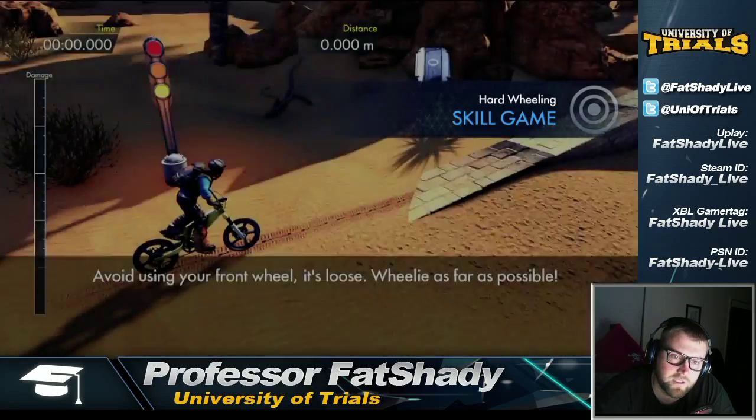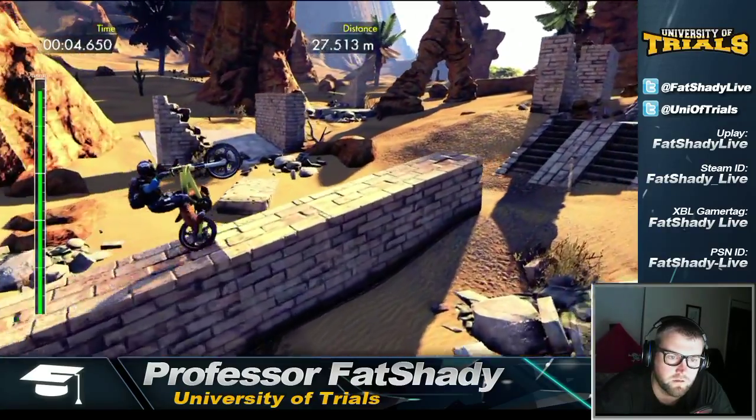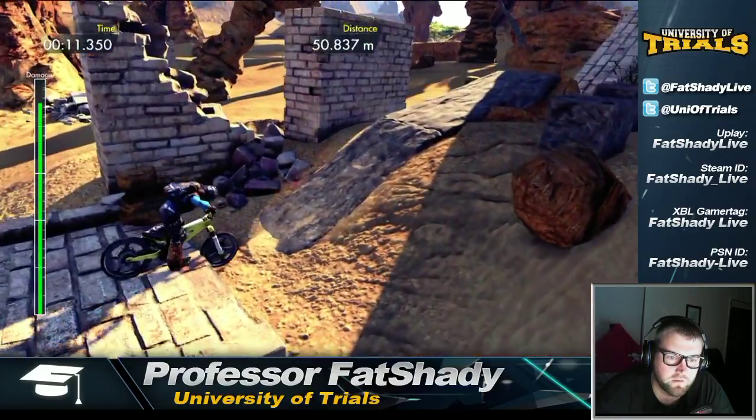The other thing to really figure out is that you need to be as gentle as possible with the throttle, and you need to be precise, with very little touches of the throttle here. Alright, a bit of use of the brake. I can do a reasonably good amount.